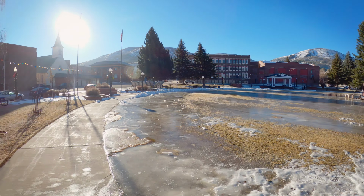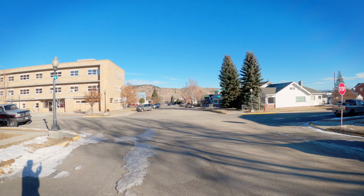You see that little ridge line in the distance? At the base of that is Warm Springs Creek, and I think it was the source of the water for the original smelter. And I think this town was started, according to Wikipedia anyway, which I will link to in the YouTube description, around the 1880s for copper processing.